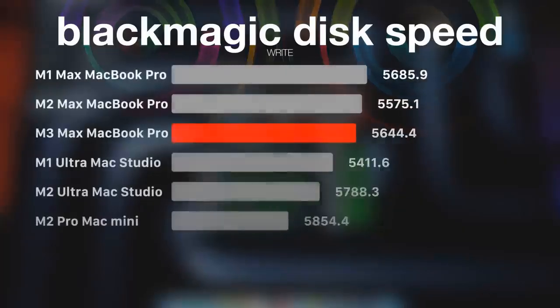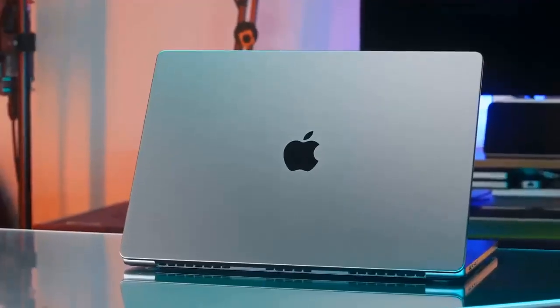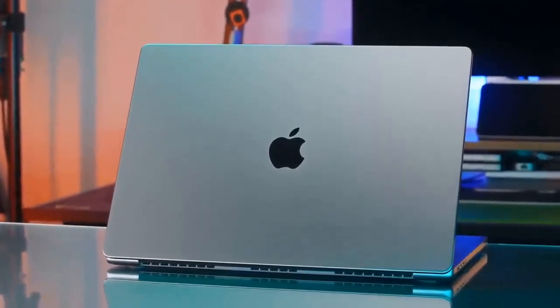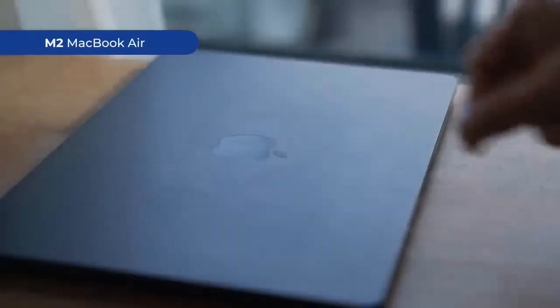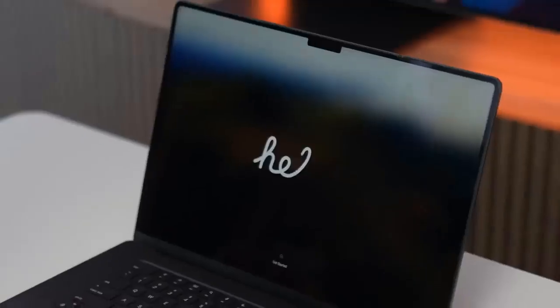Of course, speeds head to head, there's not much difference. Fingerprints are something that my sort of black Midnight MacBook Air struggles with. The silver MacBook Pro and the Space Gray model, there's nothing.